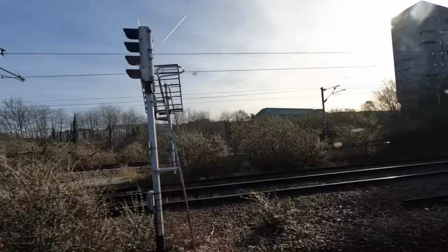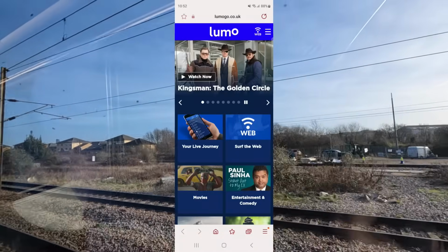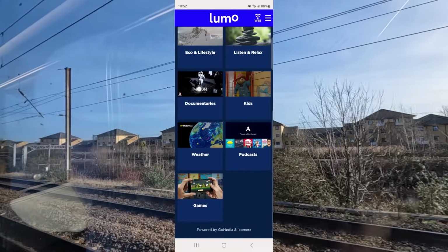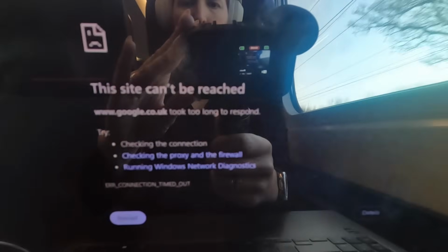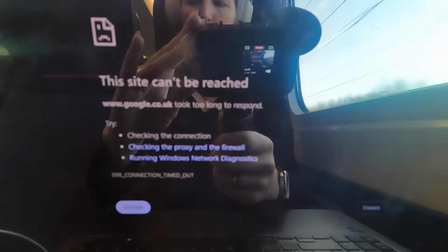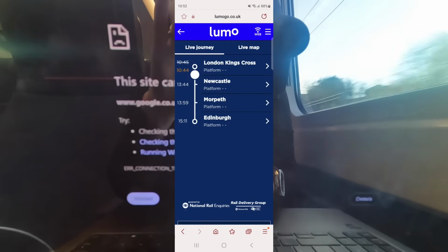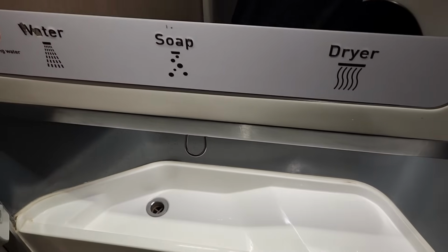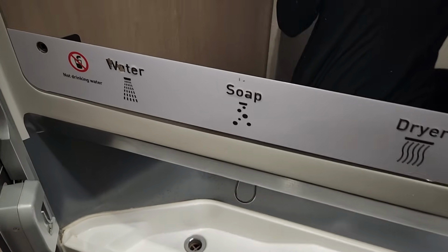The Wi-Fi. Well, it's available, and you can connect to the entertainment they have on offer on their app, which is quite good. A few good movies, maybe watch one of those later. But that's about it. I found it wouldn't send a message on WhatsApp or let me check my emails. But it does have this cool live journey tracker. Toilets are pretty average, I reckon. Maybe a bit smaller than some I've seen on an SWR train, but it has everything you would need and expect, and it was very clean and tidy.